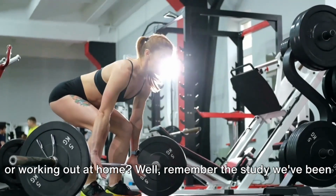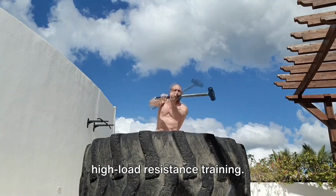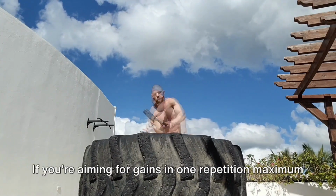Well, remember the study we've been talking about? It looked at 21 trials comparing low load and high load resistance training. The findings were pretty interesting.